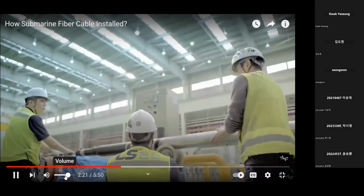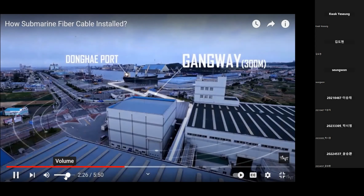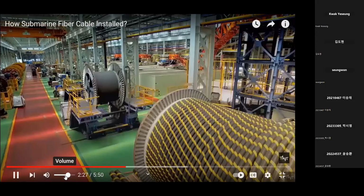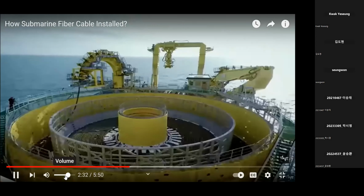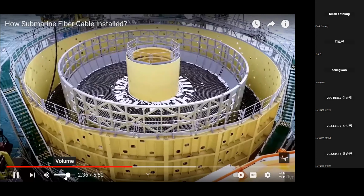A conveyor that staff members call the cable highway carries cables directly to the port. Laying down the transmission cable on the seafloor is done by specialized vessels. They are all equipped with a turntable for at least 4,000 tons of cable and have the appropriate gear to handle it.